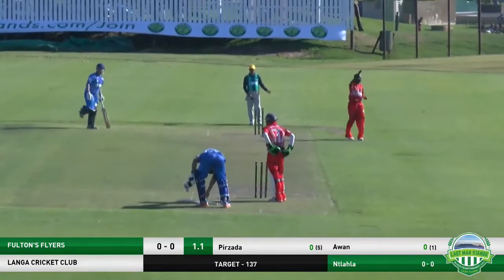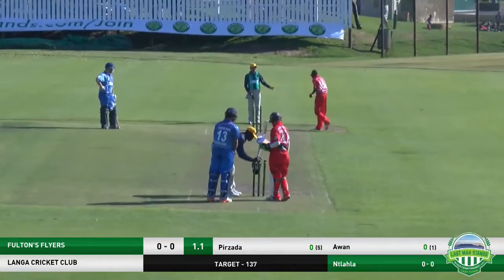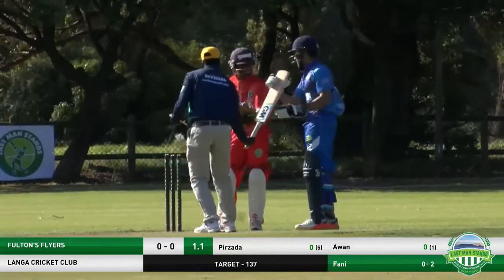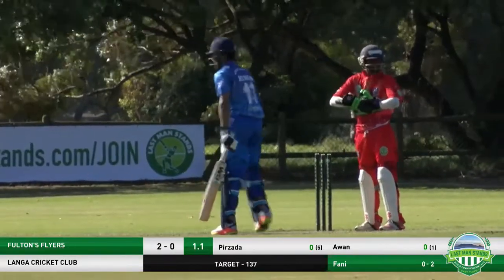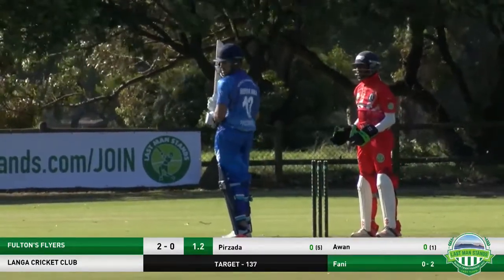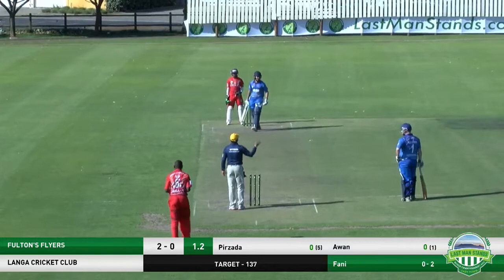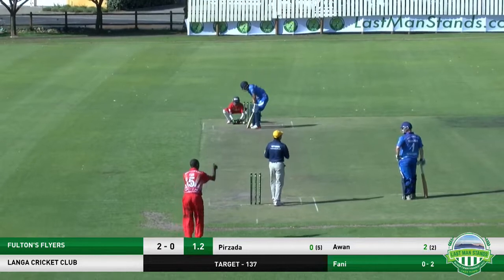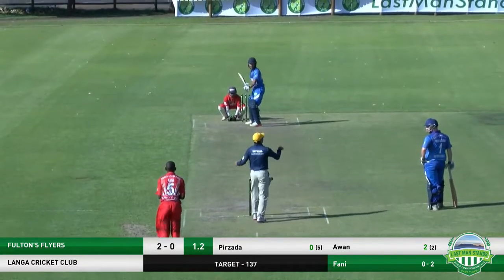Well, interestingly enough, Langa also decided to bowl with the wind. First spell. There's a name, Nitala. Nitala was the first bowler, and this is Fani. Change of field. Well, thank you very much indeed to the QTV graphics man for keeping us right there. But he's got the wrong batsman. Patsada is not the opening batsman. It's Paddy Barber, B-A-R-B-O-U-R.